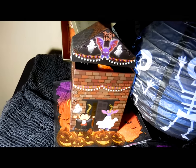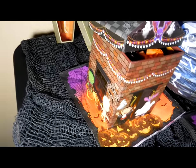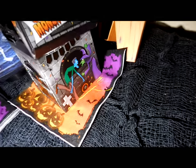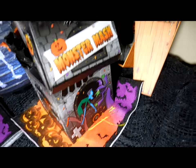We have these little houses. They have four sides to them. Unfortunately, you can only see the one side. Each of the four sides of the houses has different designs on them, and of course, both houses are different. They're really cool. Monster Mash house. There we go, that's pretty good lighting on that shot.